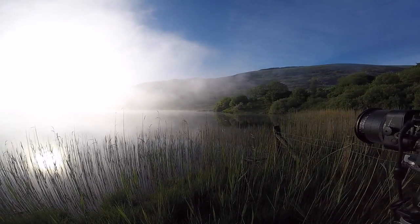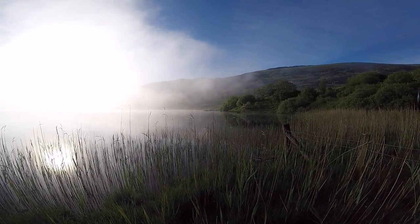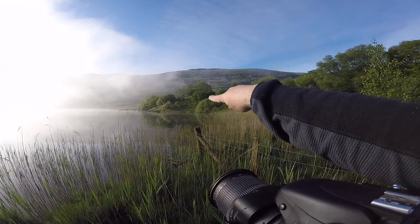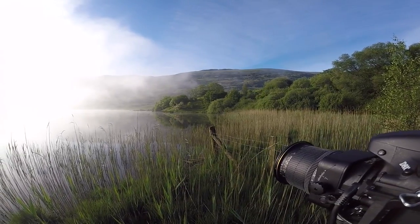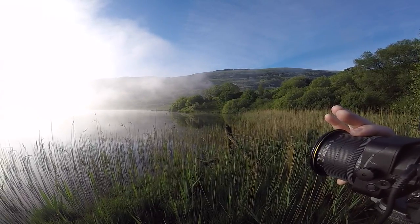Take it out of live view and just checking that we're pin sharp. And what I want pin sharp is this headland here where the bushes are, because that's going to be the main place that the eye is going to go to. That's something that I'll talk about really quickly. My opinion, you'll have your own.